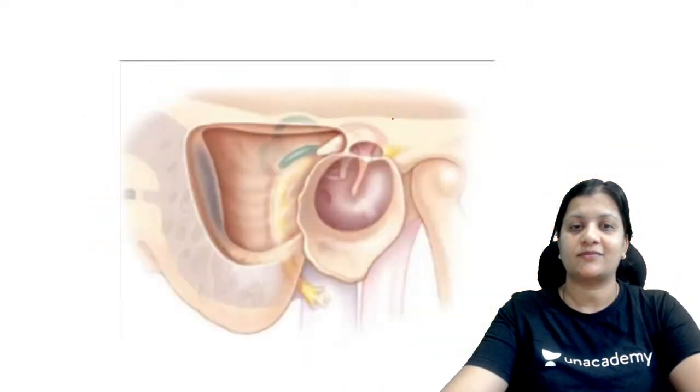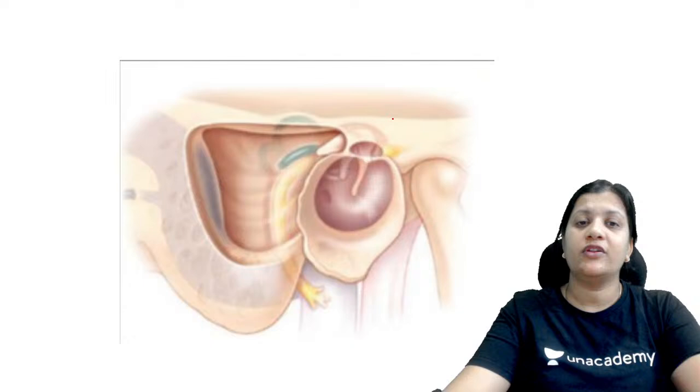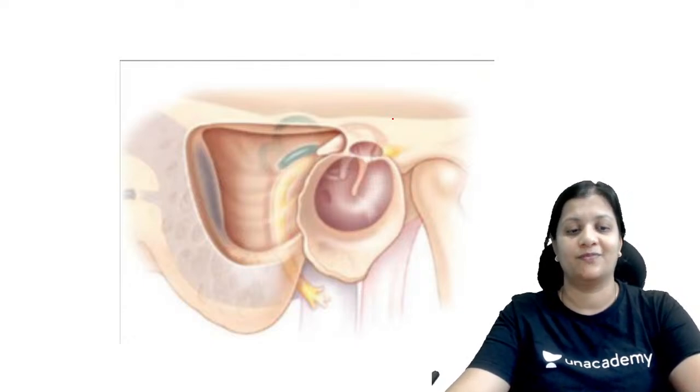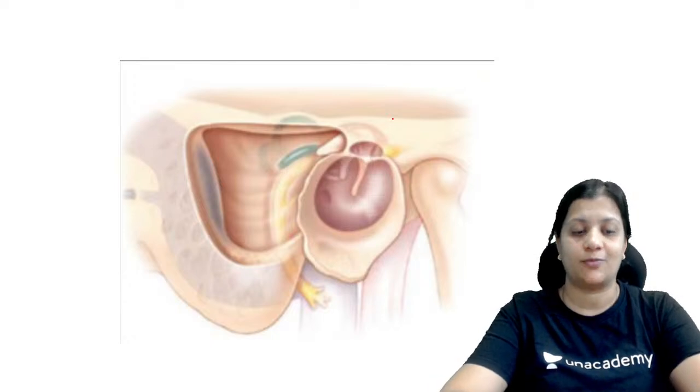Okay? So fine. Now what do you think is this surgery here? What sort of surgery has been depicted over here? Look at the image and try to answer in the chat box.